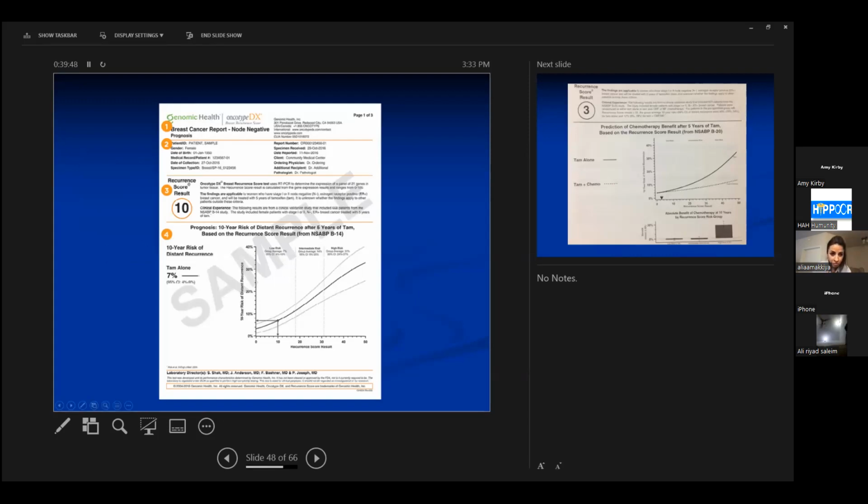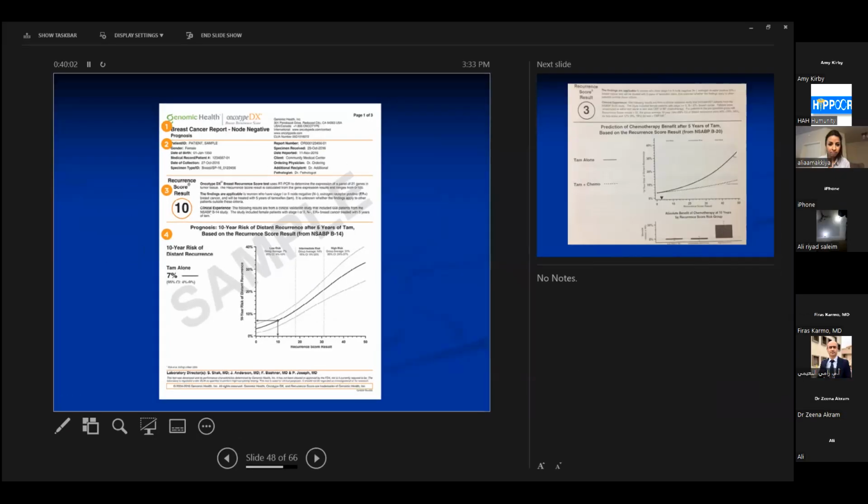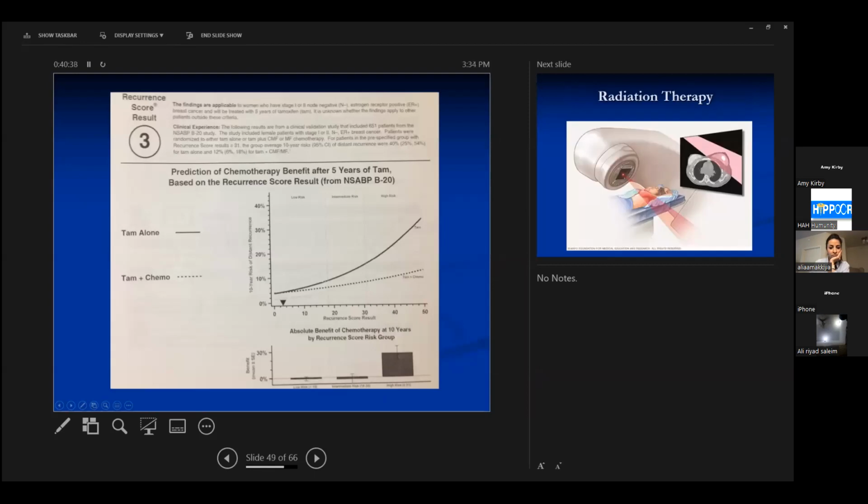We use Oncotype DX. I don't know if you guys have this in Iraq. This is genomic testing of the tumor. We use this for women who have ER positive HER2 negative breast cancers. And this really has helped us identify which women require chemotherapy. It tests 21 different genes, and based on those results, provides a recurrence score, which is the risk of distant recurrence within 10 years. And as the recurrence score goes up, the risk of distant recurrence goes up. And this is predictive of the benefit to chemotherapy.